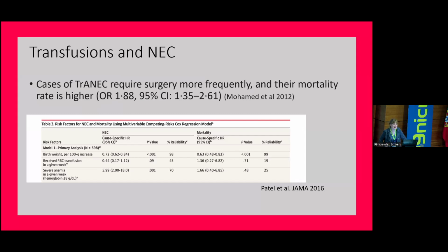But delving further into that, is it the anemia that's causing the problem? Is it that you're anemic for a long period of time? You've got maybe hypoperfusion to the gut, you've got relative gut hypoxia, and that's probably not very good for a developing gut with a high metabolic demand on it. Or is it something that's happening with the transfusion itself? Or is it potentially a combination of the two?